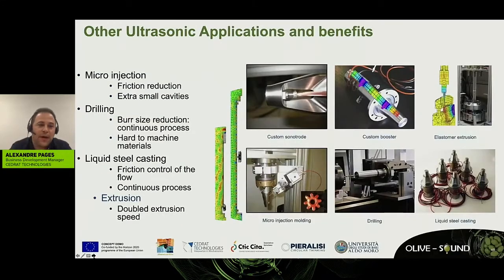Thank you. So you've got here examples of the magic of ultrasonics in other applications. Basically, the general effect of ultrasound is that it helps the process. It helps in several ways, and this is not exhaustive, just examples that Cedrat faced in the past with custom design. So we saw very good benefit in injection, in drilling hard-to-machine materials, also to help reduce the friction in steel casting. In extrusion as well, we have a lot of benefits. Basically, like in this project, we can jump from batch process to continuous process by using the magic of ultrasound.